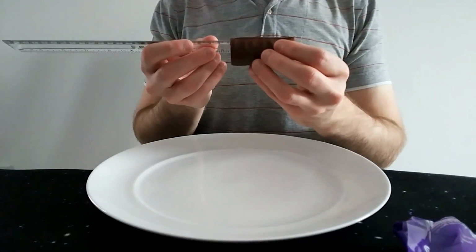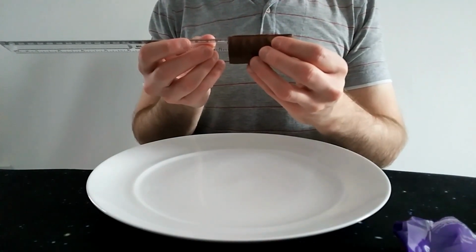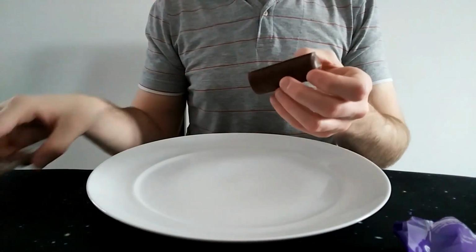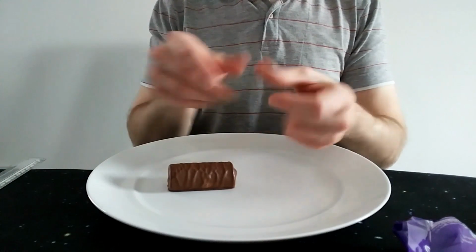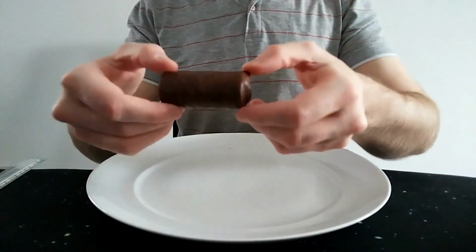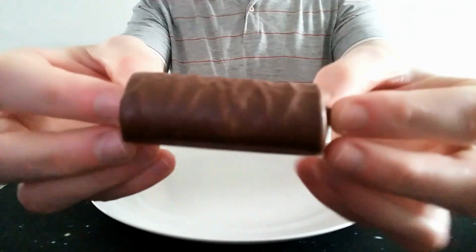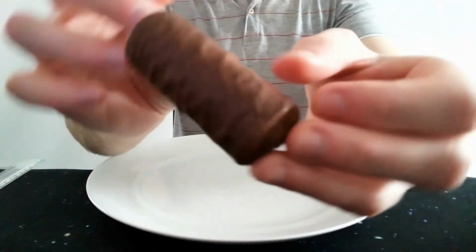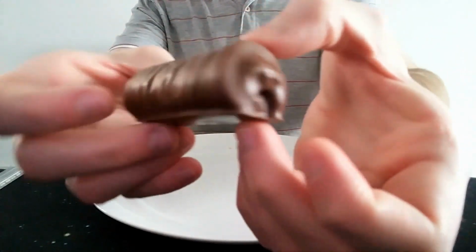So roughly about 6.5 to 7, depending on where you measure it. So lost a good 4 to 4.5 centimetres there. But here you go. So this is what it looks like. Melting it in my hands. So it's just a little roll, making it flat at the bottom, like a very mini Swiss roll, I guess. Looks very nice though.